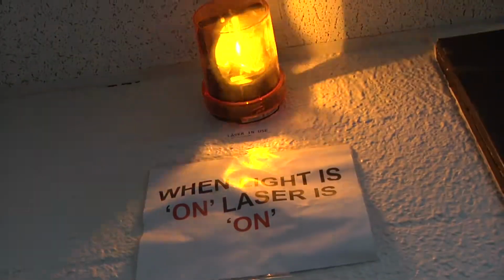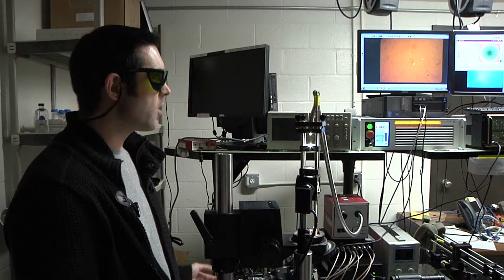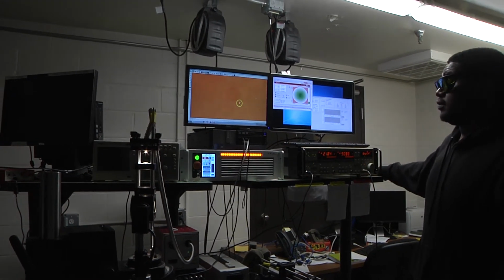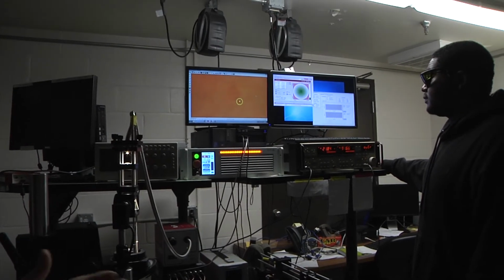I work in her laser lab down here in the basement, and we perform optical trapping experiments. So we're trapping silicon microparticles with an optical trap. So we got a little silicon microparticle there, and we can also manipulate the particle within a few microns.